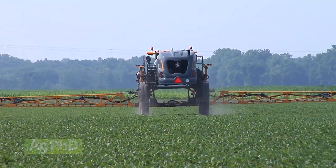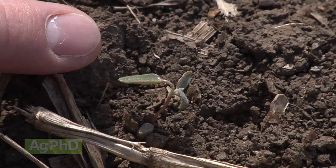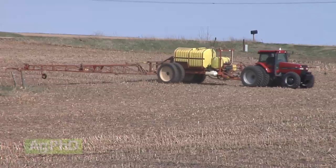Sure, you can use FlexStar or Pursuit or First Rate or Classic or some of these products. Yes, they'll work on tiny weeds and they'll probably give you 90 to 95% control. Okay, well, if you've got 1 billion weeds out in your field, heck, even if you have 1 million weeds out in your field and you get 90 or 95% control, that's not good enough. You're still going to have significant yield loss. So you're much ahead to start with a clean field, get these weeds under control early and pre-emerge.